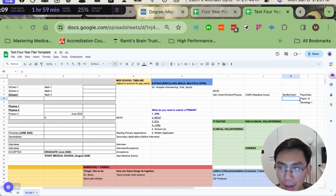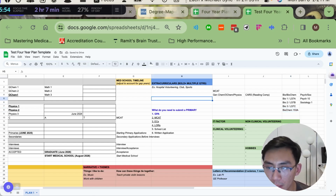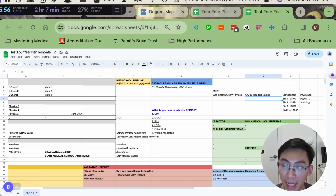For bio and biochem, we have listed those earlier, but that's bio 1, or at UCLA, it's LS7A, bio 2, or LS7B, bio 3, or LS7C, and then biochem 153A, which is essentially biochem 1. CARS, you don't need to take any writing classes, because again, the writing in college is vastly different from the reading comprehension that you'll be tested on during the MCAT.